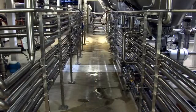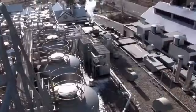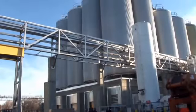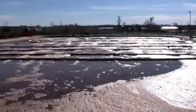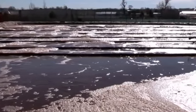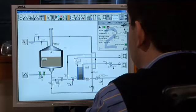I understand you have over 10,000 points of I/O. What types of things are you controlling? Literally, with our 10,000 points of I/O, we control everything throughout the brewery, from the brewing processes to CIPs, to filtration processes, to building processes, and steam generation, our cold glycol generation, our process water treatment facility, and our utilities, some of our IT processes interacting with our UPS systems.